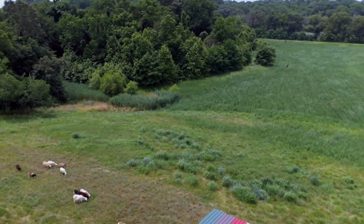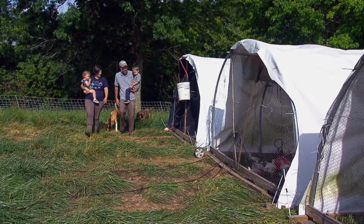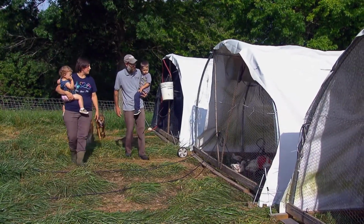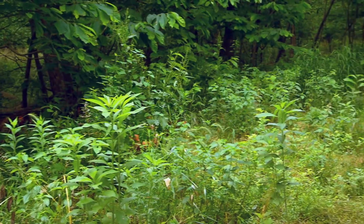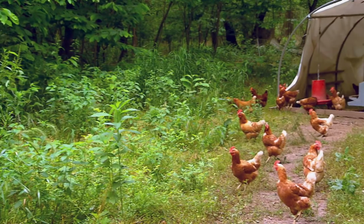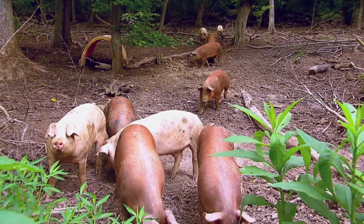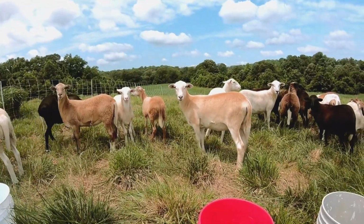Nestled in a fertile valley near Tracy's Landing in Anne Arundel County, Dave and Vicki Haberkorn operate Morris Hill Farm, which, despite its small size, holds a wide variety of animals. This year we're doing about 1,700 meat chickens, 300 laying hens, 50 pigs, 150 turkeys, 100 ducks, and we have a flock of 18 sheep. That's it.